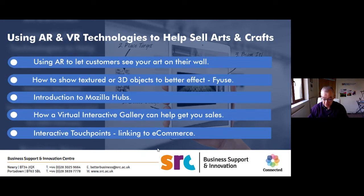And myself and Cathal have been taking Mozilla Hubs, and Brian as well, to businesses over the last 6 months, more particularly the last 3. So then looking at, well, if you had a virtual interactive gallery, how can this help you get sales? So you're going to see some practical insight, and I hope you'll enjoy that. And then from an e-commerce perspective, you'll also hear about what are called interactive touch points. As somebody's walking in a virtual environment, there are interactive touch points, both coming in and leaving and in the space itself.